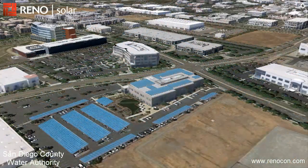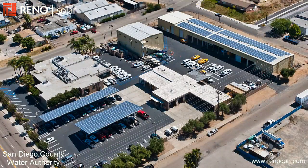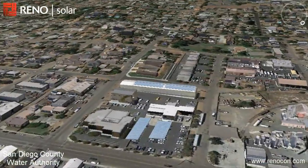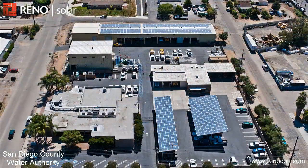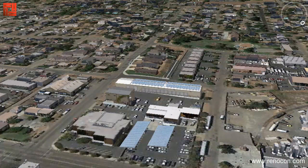There was a second project with the Water Authority in Escondido that we did together with Borrego Solar. This was 171 kilowatt. Another combined canopy and roof mounted system. This work was completed in July 2011.